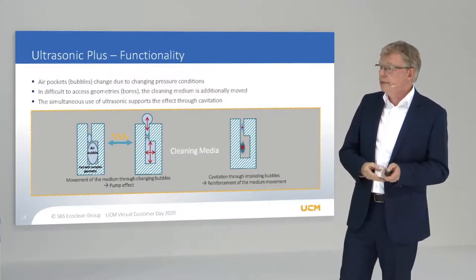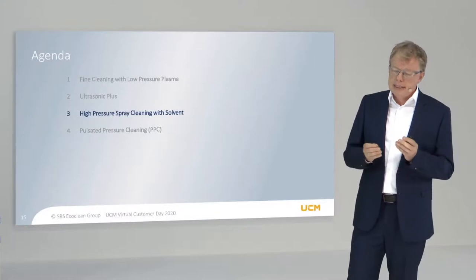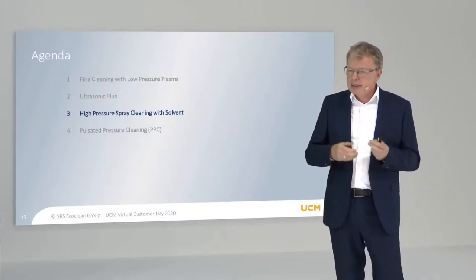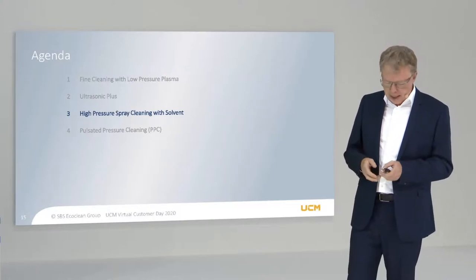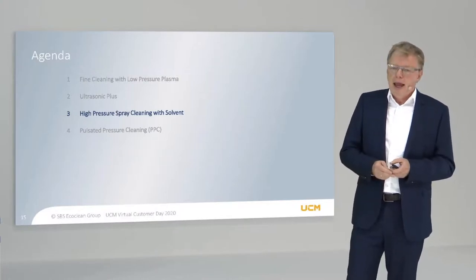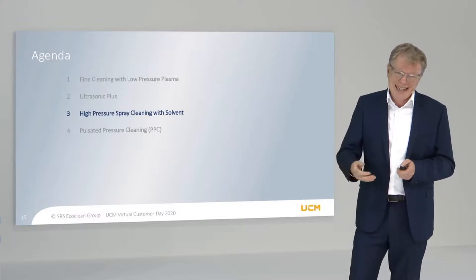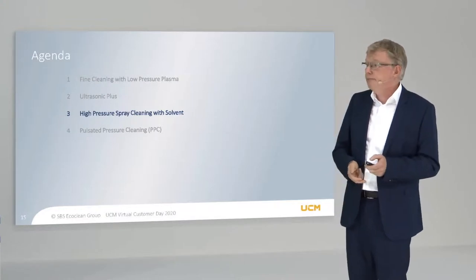Okay. Next thing is high pressure spray cleaning with solvent. A solvent application normally is a degreasing. Solvent traditionally is a degreasing, does not have a big mechanical effect. The parts are in the solvent and the cleanliness is done more or less by the degreasing. And we now want to bring more mechanical energy into the cleaning, into the chamber, and therefore we do a spraying at higher pressure inside the chamber.